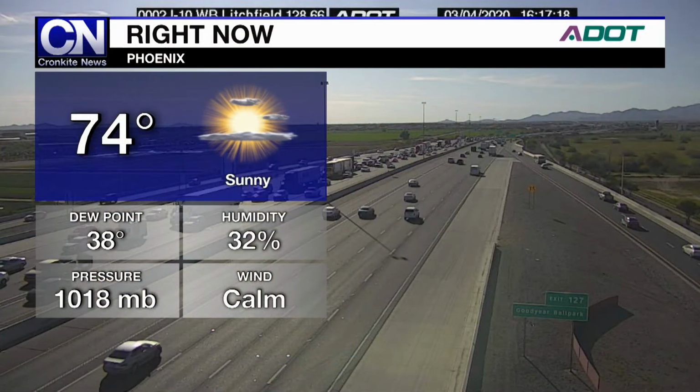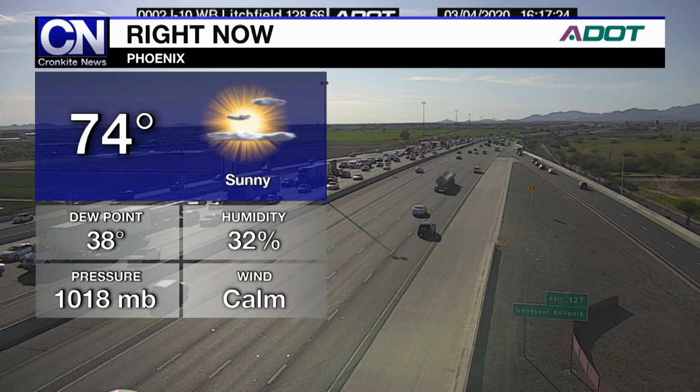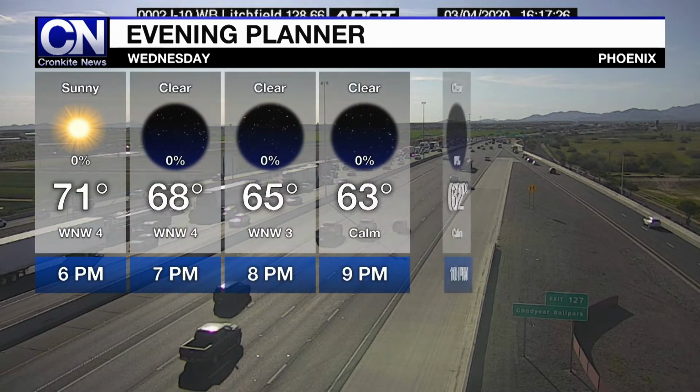But let's talk about your forecast. In fact, right now, temperatures are beautiful in the mid-70s, 74 degrees currently, and dew points are low thanks to that storm system moving out of here. But through the evening tonight, we will start to fall off into those 60s, but still a little pleasant out there for your evening plans this afternoon and through the rest of the evening tonight.